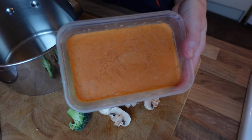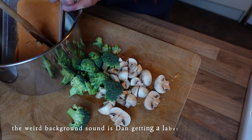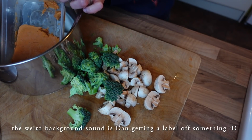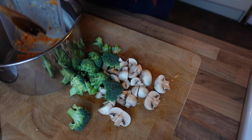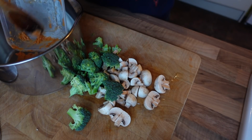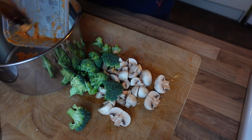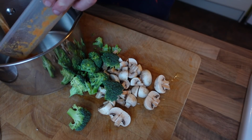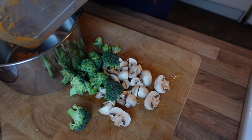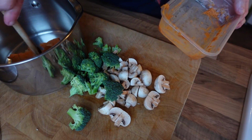This is a frozen homemade tikka sauce that I made a while ago. I'm going to heat this up and use up some vegetables that we have hanging around the fridge. And I might put a bit of corn in as well for me and Dan to have a curry for our dinner. And I think I'm going to do it with some potatoes, which I'll spice with a bit of garam masala and stuff like that.